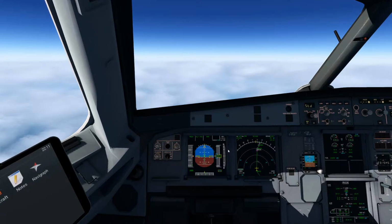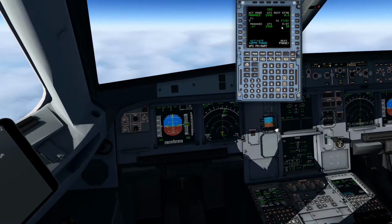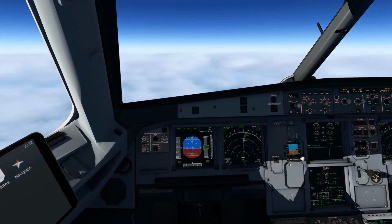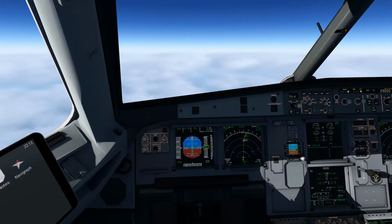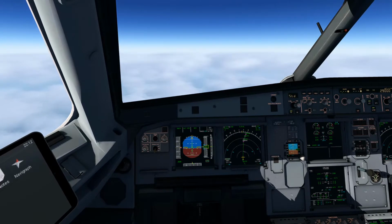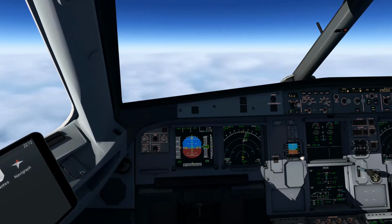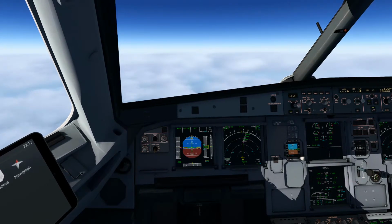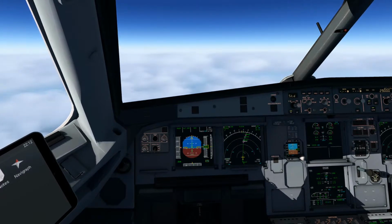We are approaching the top of descent. If we look here and we go to performance, you can see the top of descent is in 20 nautical miles now. And yeah, all's looking good. We're actually pretty close to top of descent now.